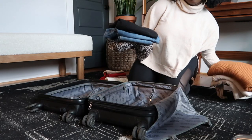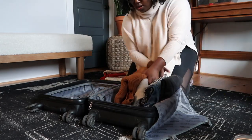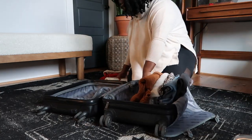I try to organize my bag based on the type of item it is, so that way when I'm looking at my suitcase, I can see everything and be able to put together outfits easily without having to take everything out of my suitcase just to put it back in.